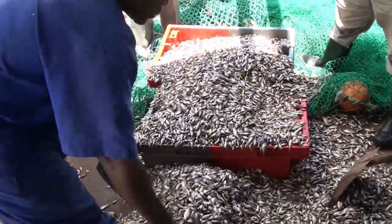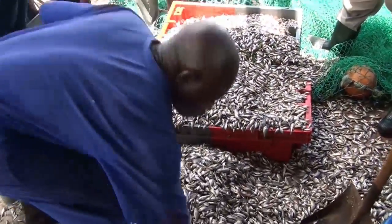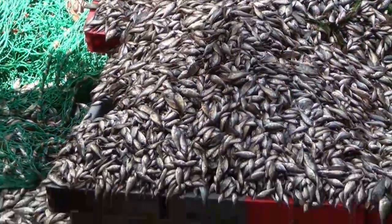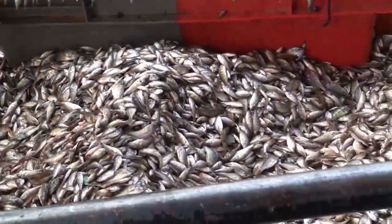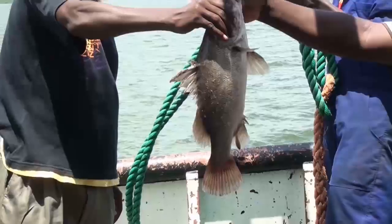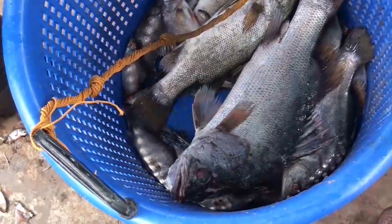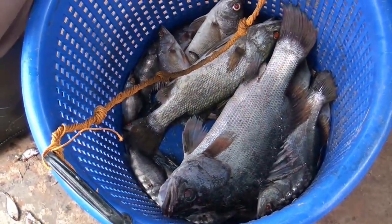Even these small fishes of the genus Hemichromis will find their way to the local markets, considered by many a delicacy when fried. Fishermen and local population can hardly afford the expensive Nile perch, which is mainly exported after being filleted.